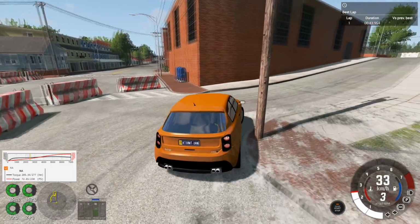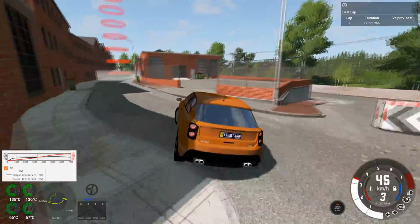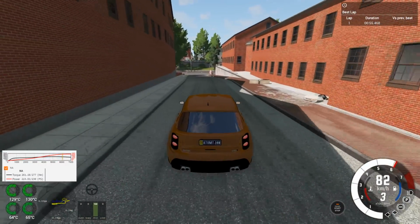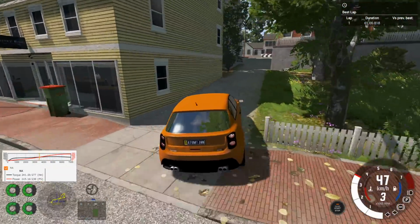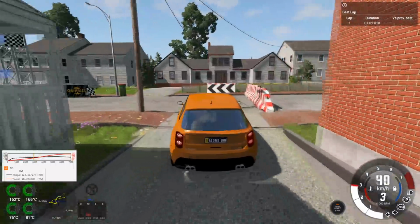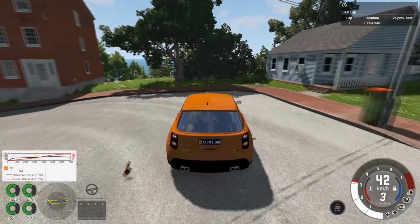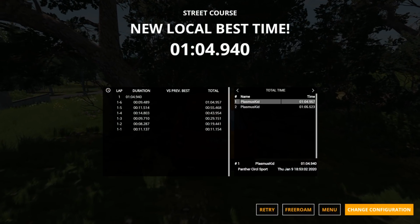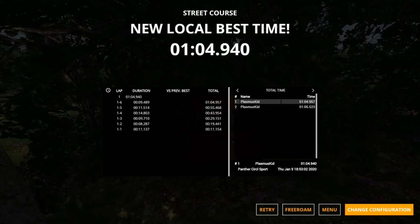I prefer to just get used to it rather than change it. Okay, coming around this corner, let's see if we can do any better in this section than we did before. Hopefully we can. We'll just cut that corner just a little bit like I did with the other car. I don't think this is going to be as fast a time, but I will try my best. Goodness, here we go. And 104.9. Oh no. Whew, that was fast. Goodness. Well, I think I might be done here. That was a pretty good run.